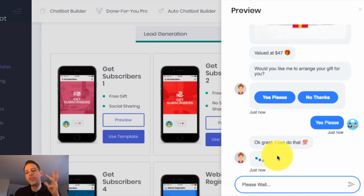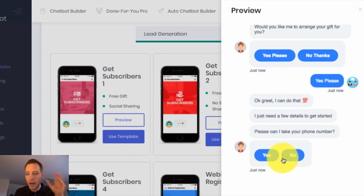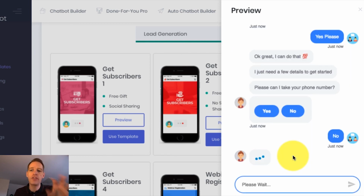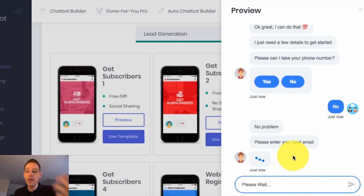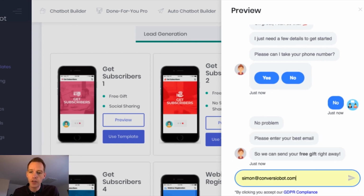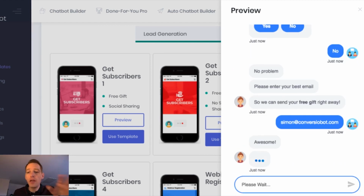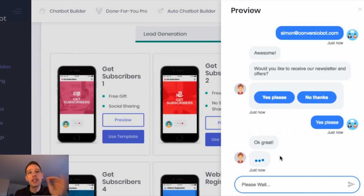And you can even use these done for you bots to collect phone numbers and all sorts of information. I'm actually going to say no to phone number because what I'm really interested in now is the email address, and that's what I want to show you guys. And it's going to ask me for my email now, so I'm going to pop that in quickly. Simon at Conversiobot.com. Now the email I've just entered there is automatically added to my Aweber list, and it also asks me here for legal permission to opt into our newsletter. So I'm going to say yes, and now I'm fully opted in.